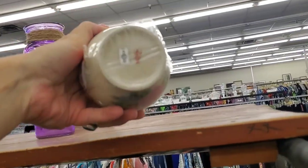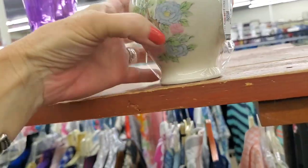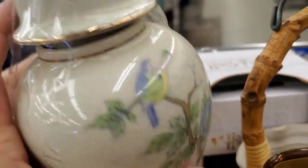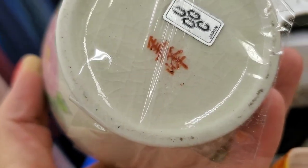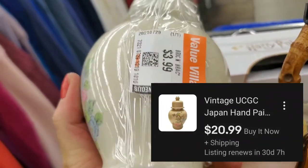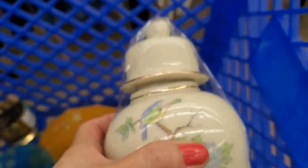And then up here on the top, I saw this miniature ginger jar. It has birds on the front and it has a crackle finish to it. I didn't look this up at the time, but when I got home and went to list it, they aren't worth very much, but I just thought it was very pretty, and so I'm stuck with it. I hope it sells. So that just goes to show you, you've got to look up everything.